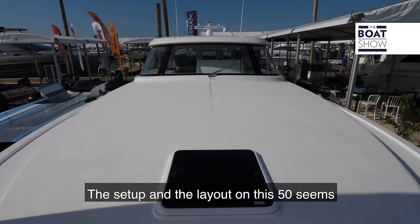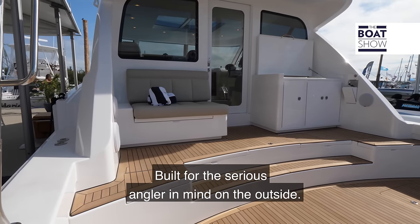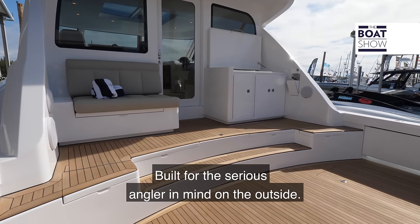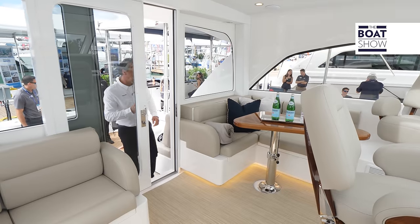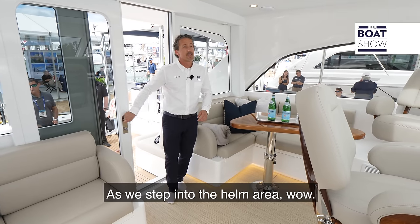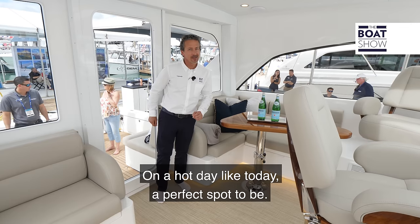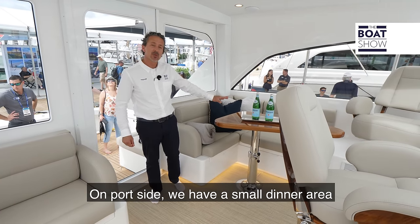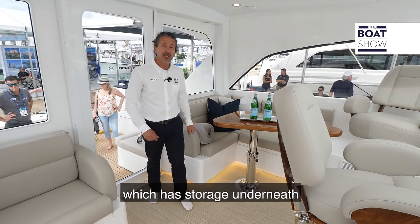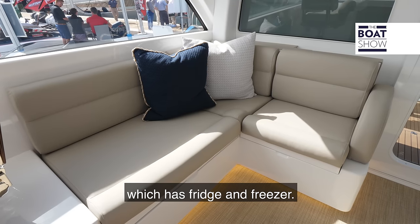The setup and the layout on this 50 seems to be built by a group of fishermen. Built for the serious angling mind on the outside. On the inside instead, it's more focused on the comfort. As we step into the helm area, wow. Nice and cool in here on a hot day like today, perfect spot to be. On port side, we have a small dinette area, which has storage underneath. And on starboard, we also have a lounge area, which has a fridge and freezer.